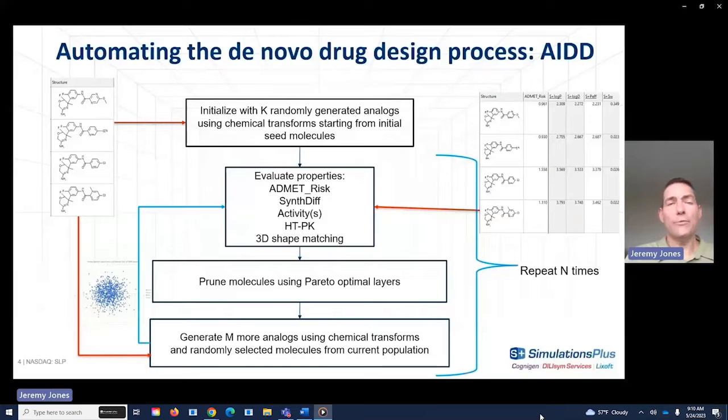You can do any number of high throughput PK predictions, for instance, predicting oral availability of compounds. And in the newest release, we have a 3D shape matching algorithm, so we can try to match up some of these randomly generated molecules to a 3D molecule of interest. After it evaluates these properties, the algorithm will prune the molecules using Pareto optimal layers, so picking the best of the molecules. We'll talk a little bit about what that looks like.